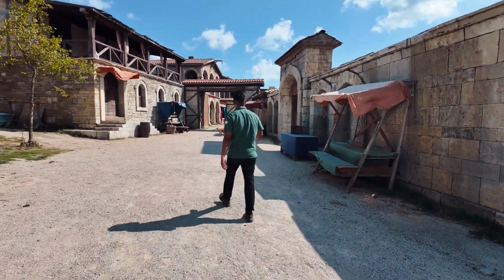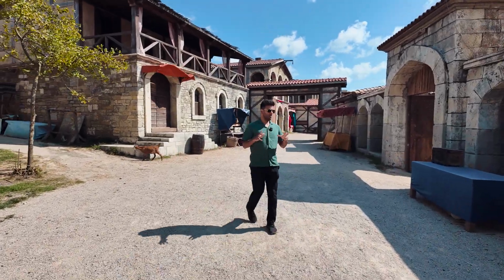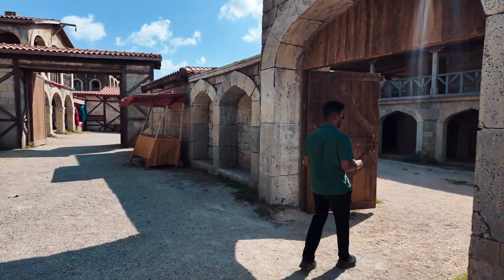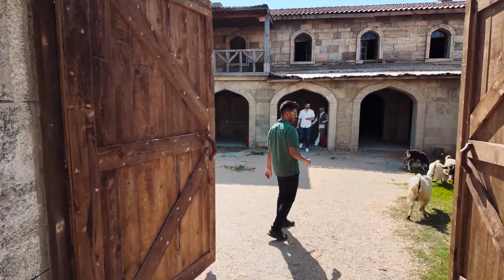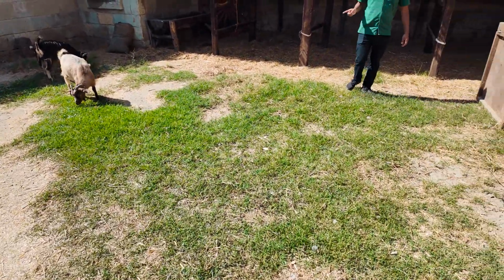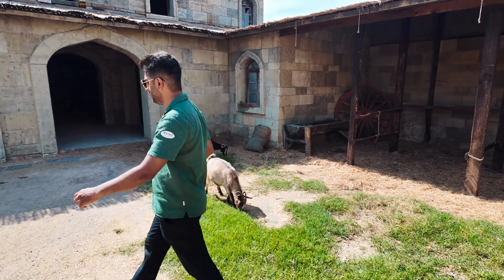Okay? So this is the bit where, whenever the council takes place, when Osman Ghazi or even Ertugrul Ghazi before him, the council will take place over here. Let's have a look. This is where they would park the horses. Over here. And then this is the main bit here.